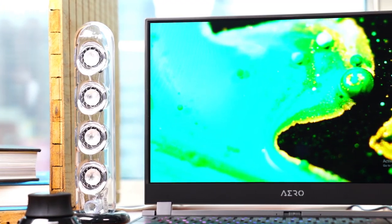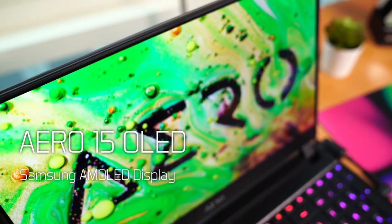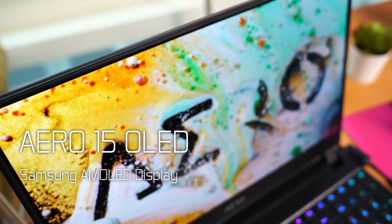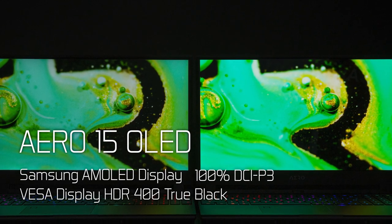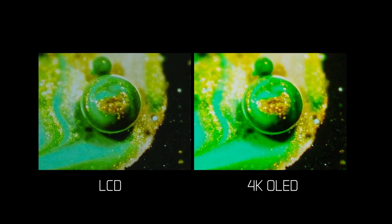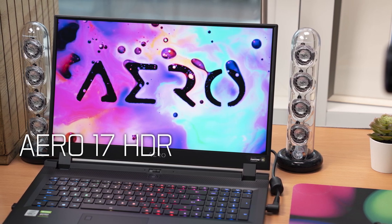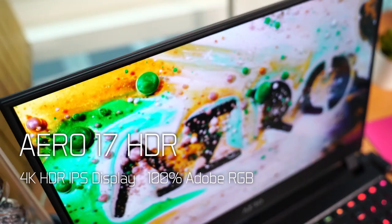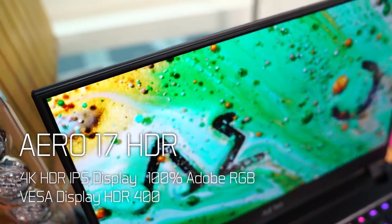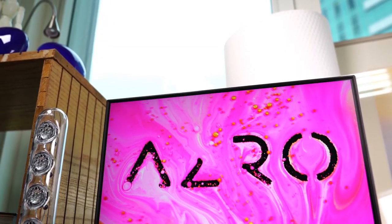The display has always been GIGABYTE's strong selling point. The 15-inch AERO 15 OLED comes in with a Samsung AMOLED display, which has a wide color range of 100% DCI-P3 and is certified as Display HDR 400 True Black. As for AERO 17 HDR, the 17-inch model is equipped with a 4K HDR panel which supports 100% Adobe RGB color gamut and HDR 400. The AERO is capable of providing viewers more colors and more details, even when the images are dark.